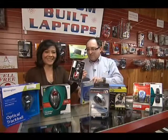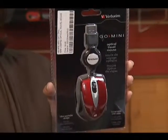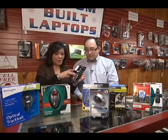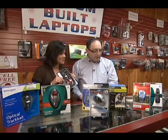Then, of course, the little travel mouses. What they do is allow you to put them in your bag with you. They're very small, and usually they have a retractable cord. Very nice to use, very accurate. From the small ones to the trackballs, you've got them all here at Sandia Computers.